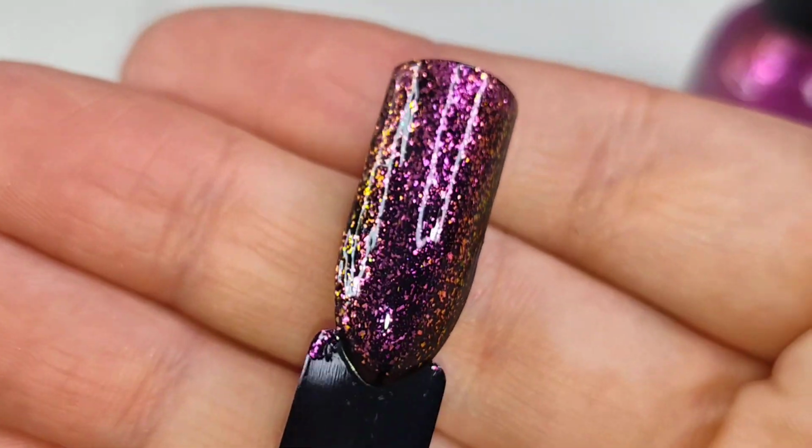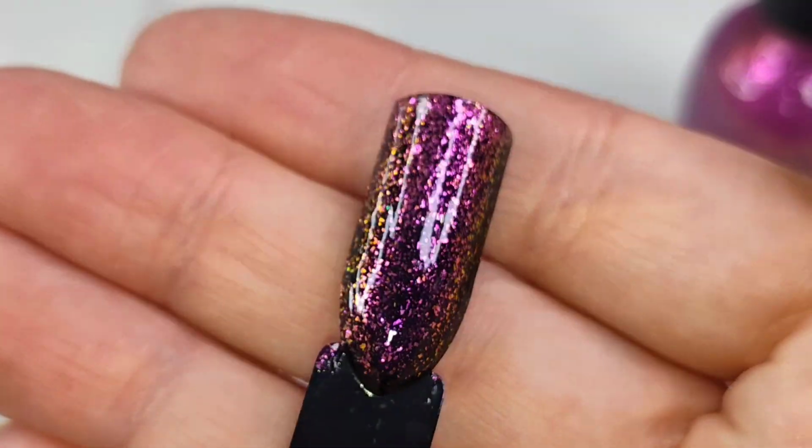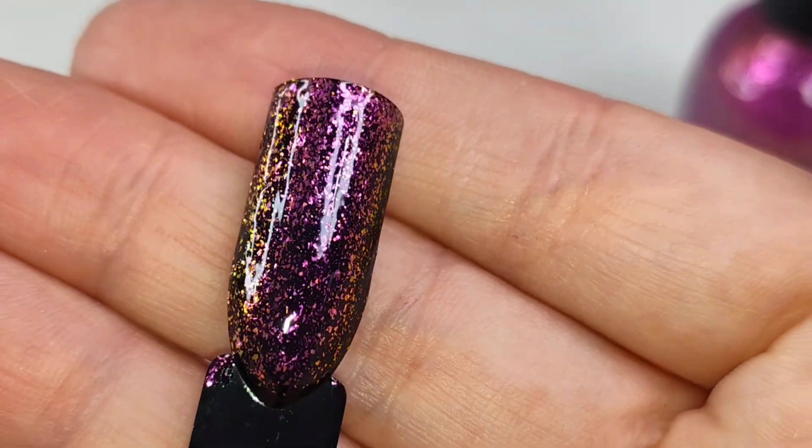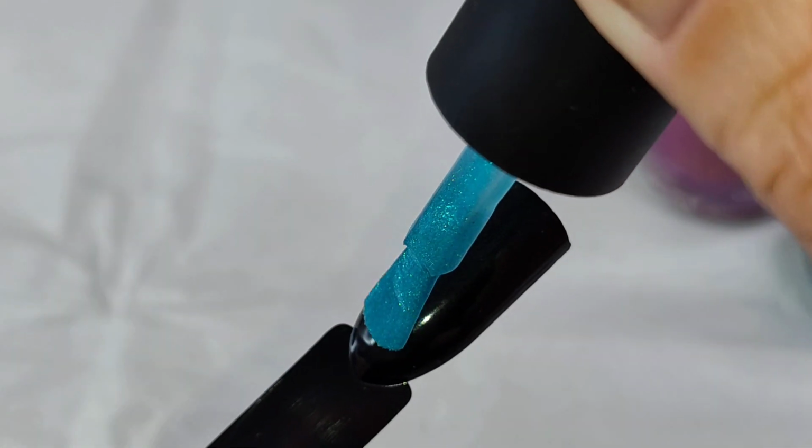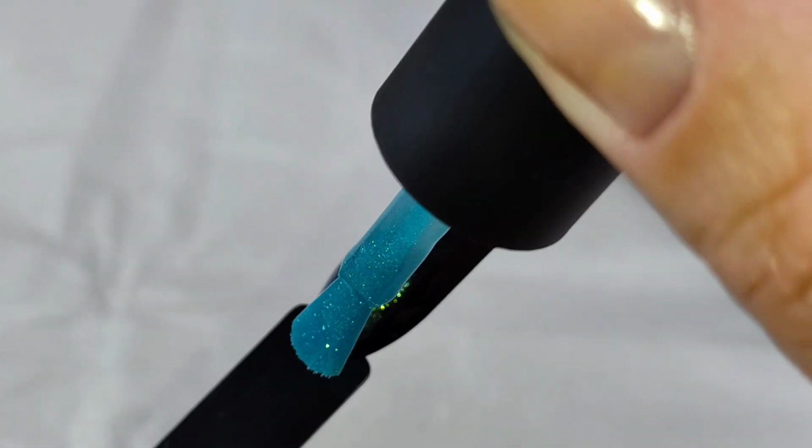So that is Aether Fifth Element over black. Look at the color shifts with this one. That's gorgeous. I love that. Next, we're going to do the light blue, which is Landing Portal. I feel like this is going to be stunning over black, just out of curiosity, but let's see.